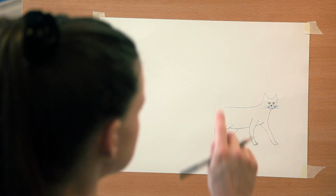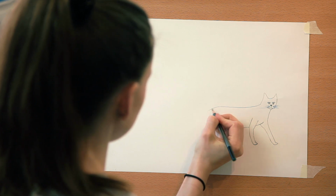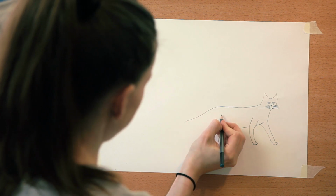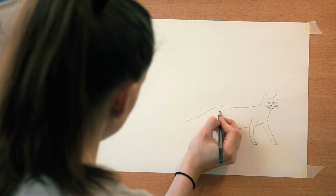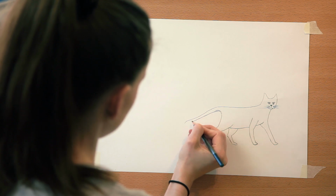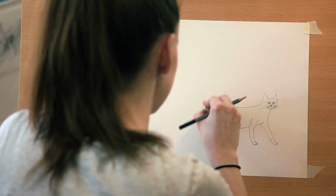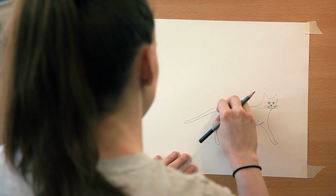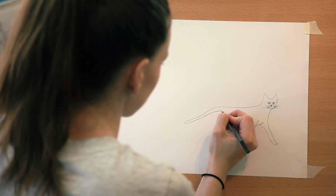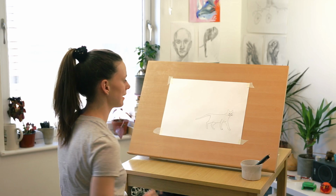So now I need this lovely tail. So I'm going to slope my tail down because this cat's a little bit, like I said, a little bit anxious because he's been trapped inside the bag. So he's not all happy with his tail up. He's a little bit sad with the tail down. And once you've drawn your tail, you can join it up to the leg.